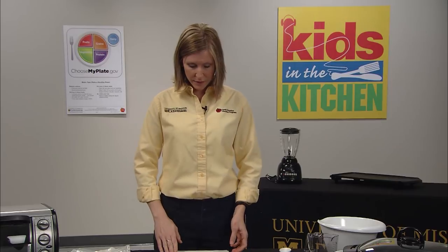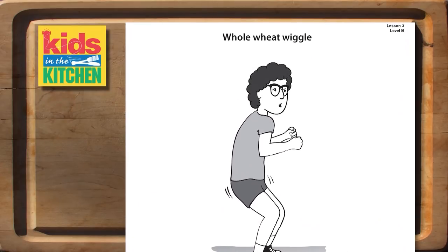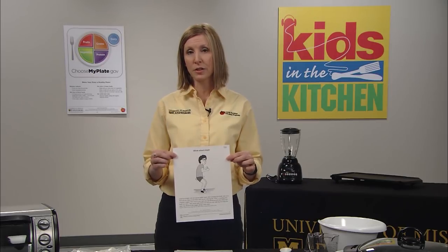After we've done that activity, you can throw in a physical activity at this time. The whole wheat wiggle goes along with this lesson, but because the how many grain foods pass it around game and the measure it right activity are up and moving around, you may or may not need to use this activity.